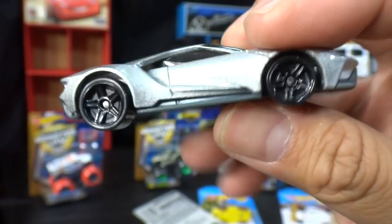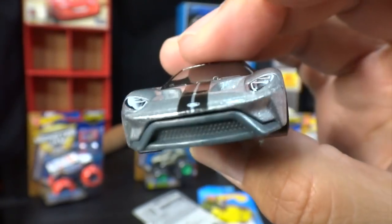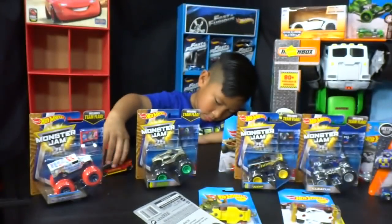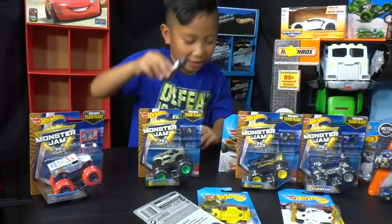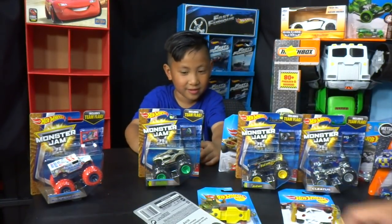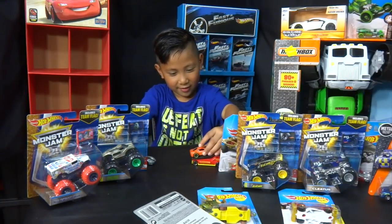Very cool. Beautiful looking car here. All right, so that's the Ford GT, the new Ford GT. And I'll be putting the cars up here. All right. That can be pretty fun. So what's next?